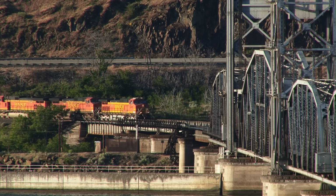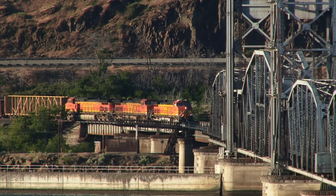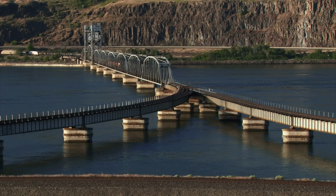This train originated in Barstow and is bound for Vancouver. The crew has been instructed to tie the train down at Wishram, so it will be taking the east leg of the Y. Later on today, a fresh crew will Y the power here and take the train on to Vancouver.